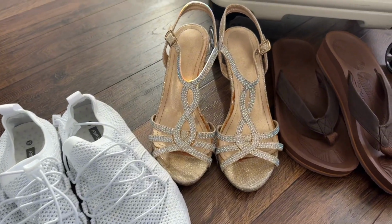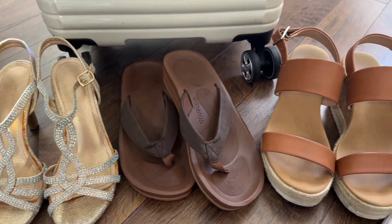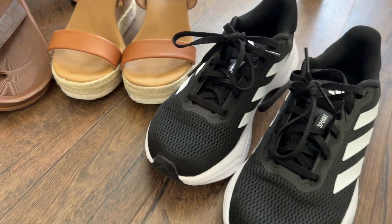For our shoes on this one, here is what I'm taking for myself. And for my family, it's pretty similar. I'm taking water shoes, dressy pumps, flip-flops, wedges, sneakers, and a pair of travel slippers.